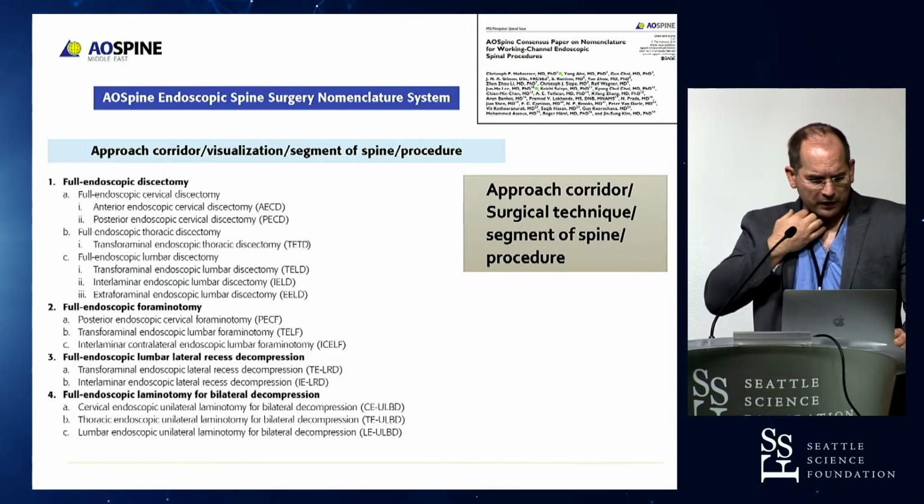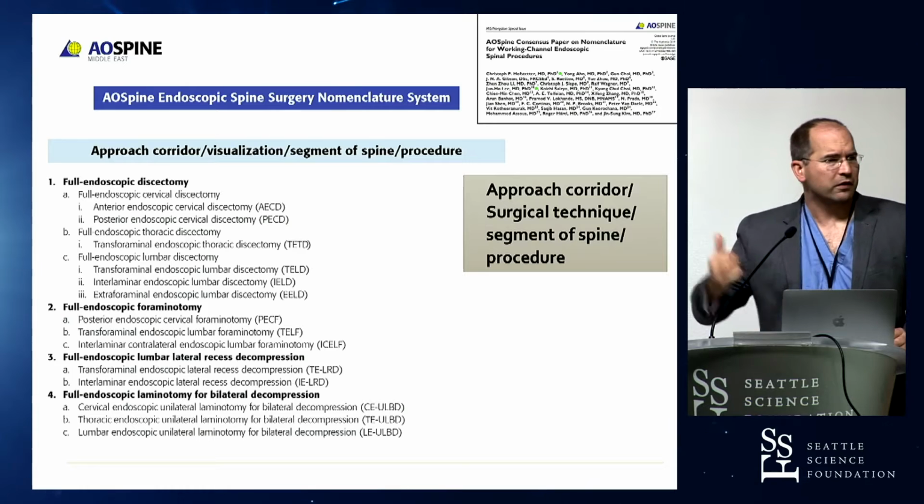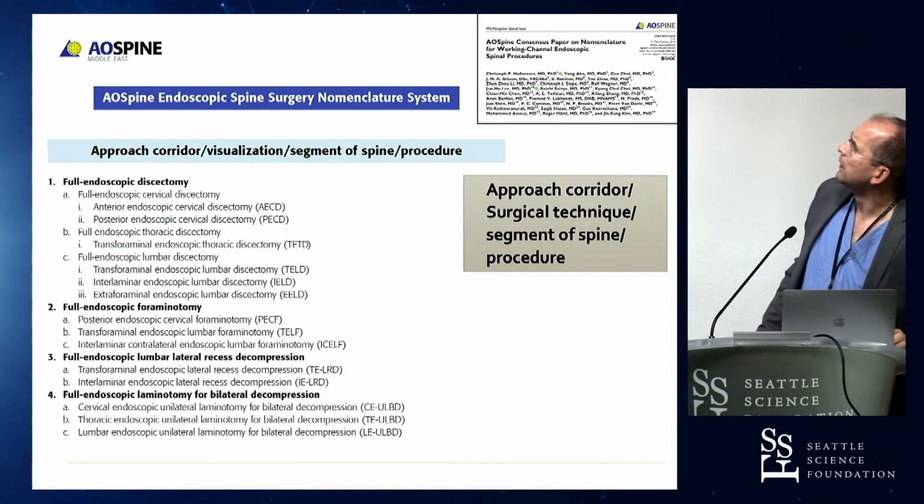With the AO Spine, the same group that you've seen before, we've written a paper with 30 experts. Eric, you're on this too, right? You're on the paper, right? Yeah, Eric is on it too.